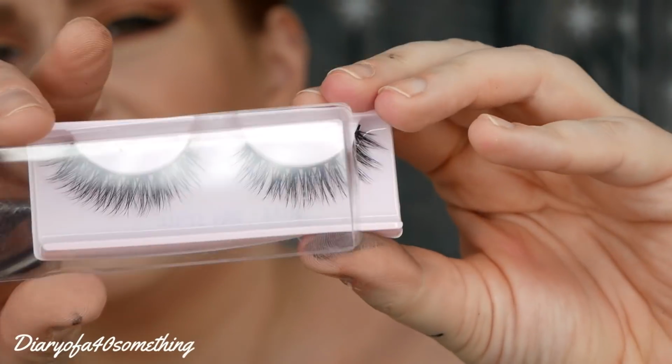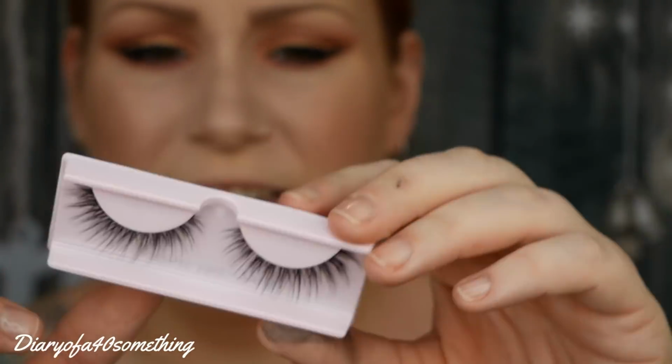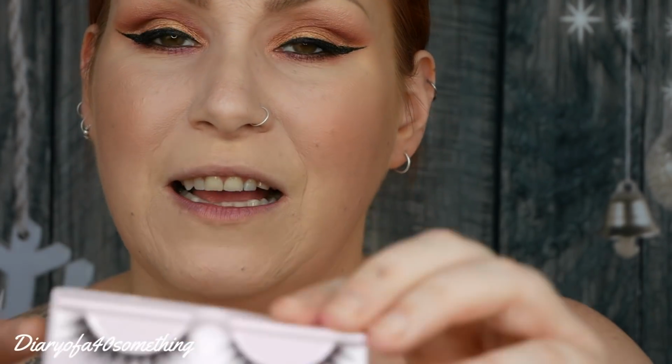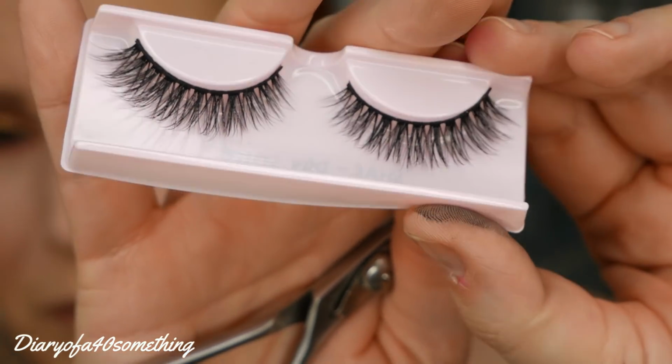I'm using some lashes I had in an eyelash subscription box called Letterbox Lashes. Now on the back they say Shah and they're day style, but they are quite heavy for me, so I'm going to trim them down and use them. So that's the eye makeup complete. I'm now going to do my lips now.